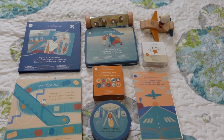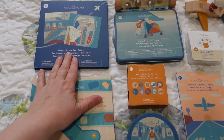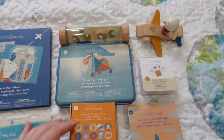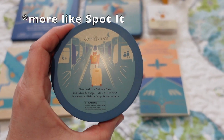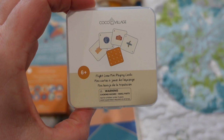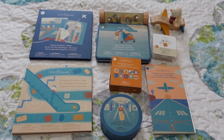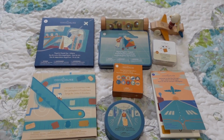This is actually a kit that comes from the brand Coco Village, and it comes with this little backpack and all this stuff inside. So there's a magnetic puzzle, this is a little board game, magnet tiles with little cards to show you what to build, bead game here, there are stickers, there's a really cool game, kind of like I Spy, like a matching game, another one of these little paint books. These are just a small version of normal playing cards, and then one little flying bunny toy. So it's kind of like they did the research, they found the coolest things for traveling with and put them all together. So this is amazing.